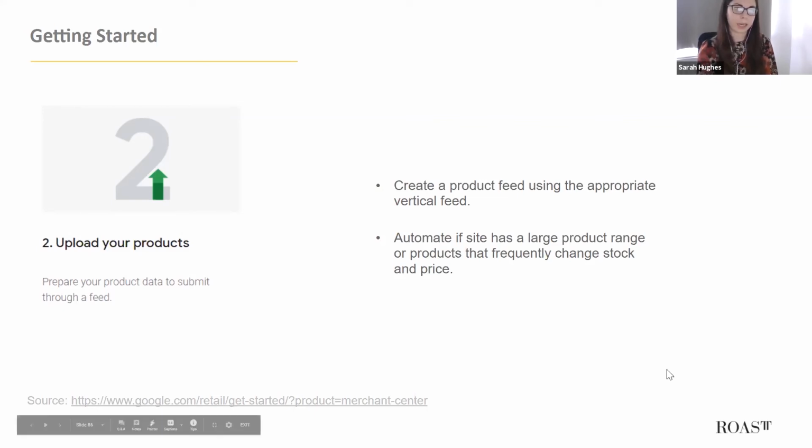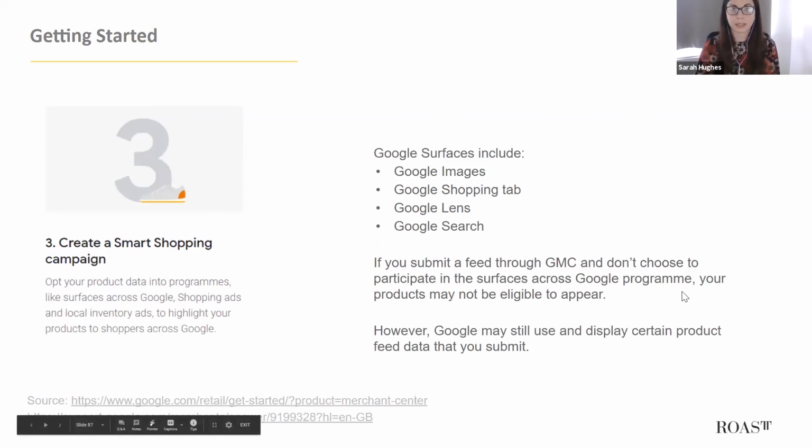And then looking at step 3, you create a smart campaign and you opt into allowing Google to use these products across Google surfaces. This must be done. These include Google Images, Google Shopping tab, Google Lens, and Google Search. In terms of Google Search, that would be like the product knowledge panel. You just need to opt into these, and then Google Shopping takes care of a lot of the rest of it initially, and then you look to optimize. But just to get started, these will be the 3 steps you need to take.